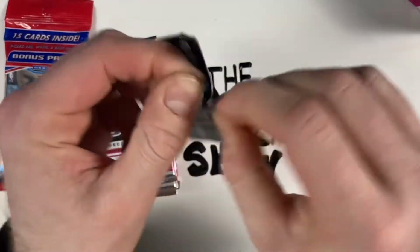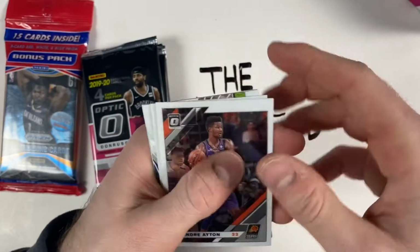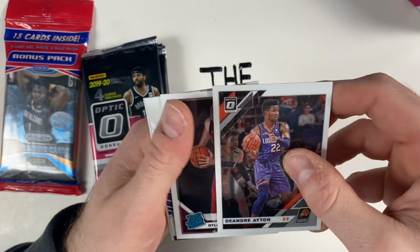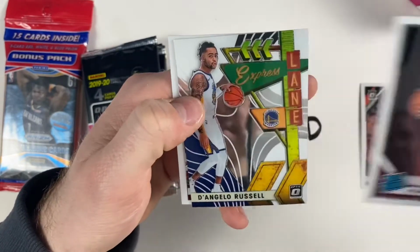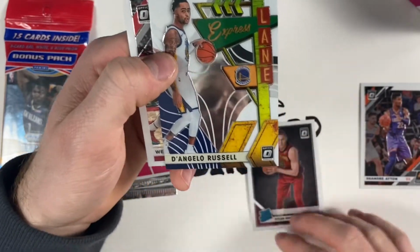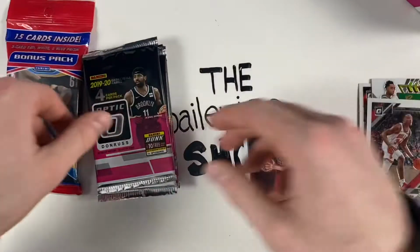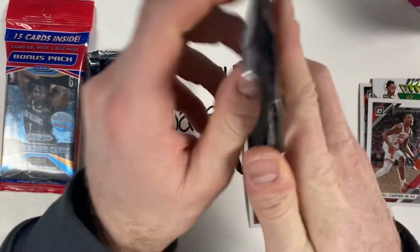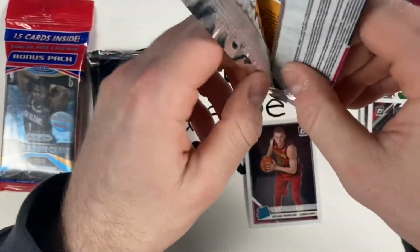All right, pack 1. DeAndre Ayton. Come on, Ja. Oh. Dylan Windler. D'Angelo Russell. And Wendell Carter Jr. Nope, not what we're looking for. I did get a Wendell Carter Jr. though, that last pack. Really?